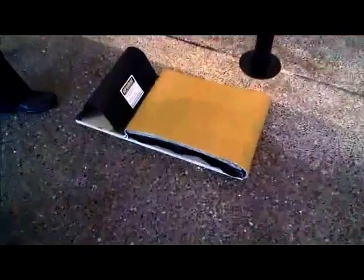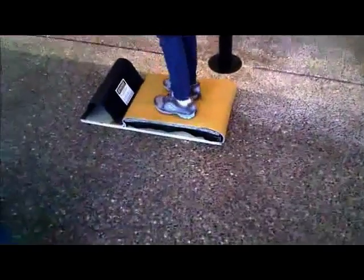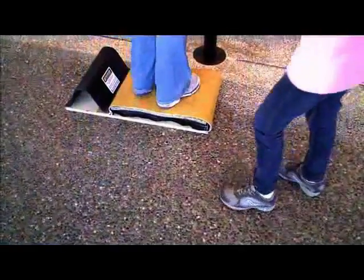Here's an example of what the cows sleep on. A little bit of a cut-down version, of course, but they've got a little sample there you can stand on and see how much cushion they have. Also, that rubber bumper at the front there, at the left-hand side, keeps their neck and head in a specific position. So it's very healthy for the cows as well.